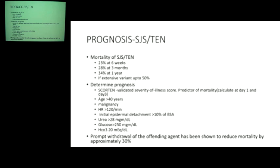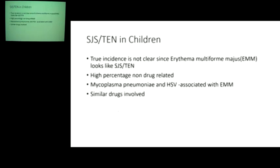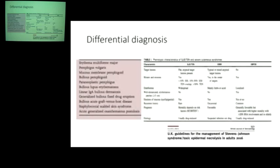And a prompt withdrawal of the offending agent has been shown to reduce mortality by approximately 30%. Quickly on SJS in children, the true incidence is not clear, just because erythema multiforme major can look like SJS/TEN, and a high percentage is not drug related. Mycoplasma pneumonia and HSV are commonly associated with EMM, and similar drugs are involved if it's drug-induced SJS/TEN in children.